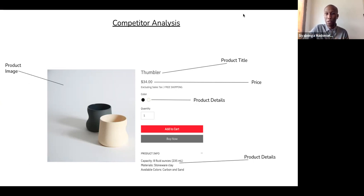Now, some very important things that we could see on our pages will be a high resolution product image. Ideally, you will have a nice title for your product, the price of your product, and some product details, like what colors the products are available in, maybe different sizes, etc. Putting more information about the product is also quite helpful. So here we know how much capacity these cups hold, what material they're made from, and the colors that they are available in.